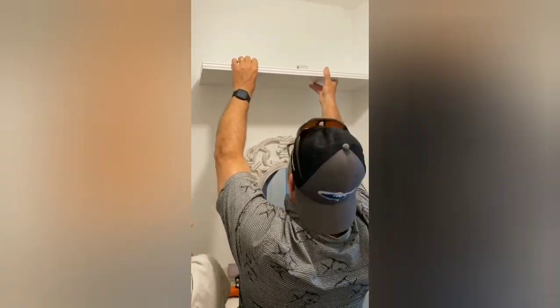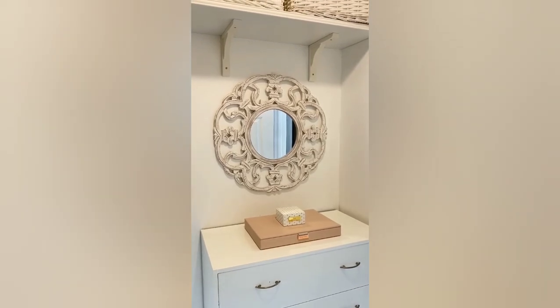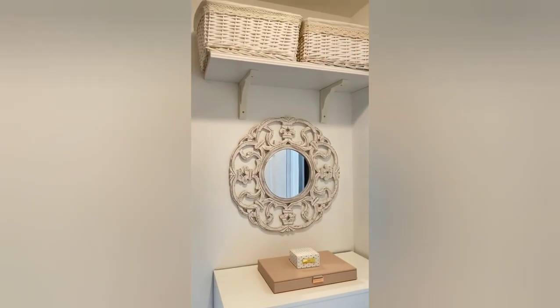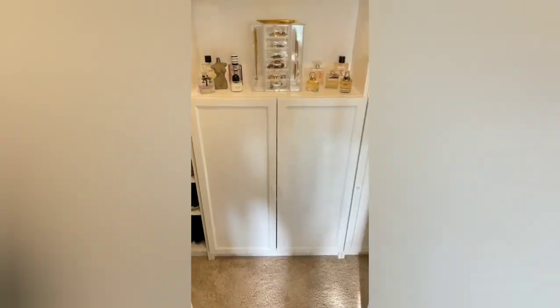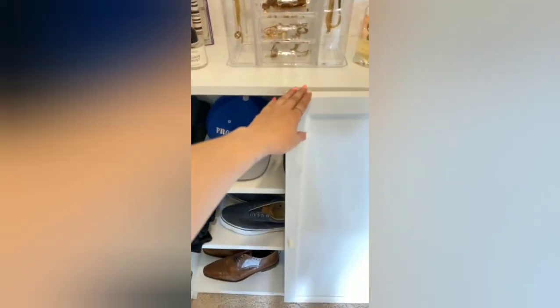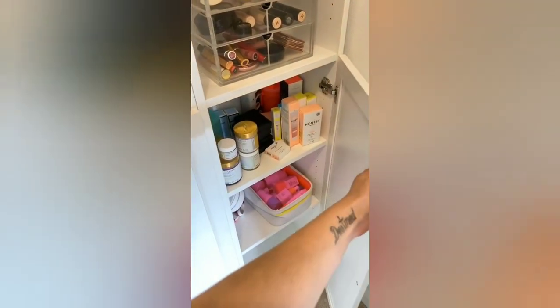So we got these attachable doors to the Billy bookcases and added them on. We also got a shelf for the right wall. That way I can put baskets on top and fill them with whatever I want. Everything I've mentioned so far has been from IKEA, and honestly, I've saved so much money because pack systems can run you anywhere from $500 to $1,000, so this is the perfect solution for me.